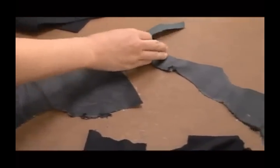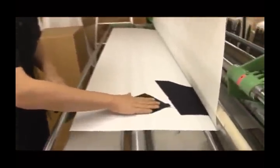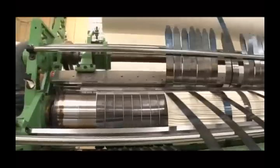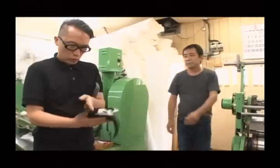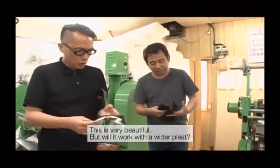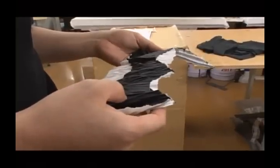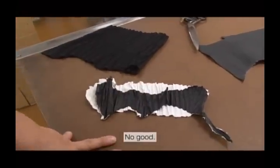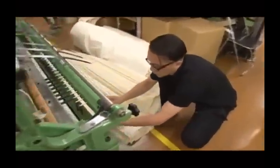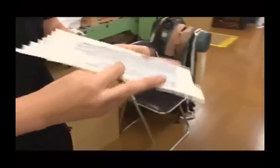This time he tries making pleats on durable cowhide, which is resin-treated for luster. The machine is not designed to treat leather. The thickness of leather and temperatures need to be carefully controlled. They tried many times, but the pleats did not come out even. They tried once more after altering the temperature and inserting linen paper.